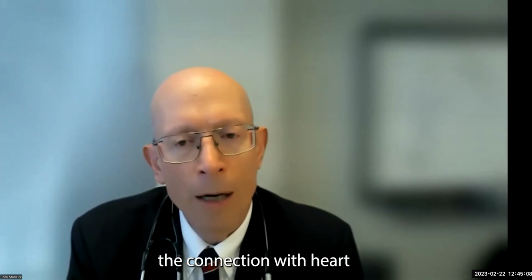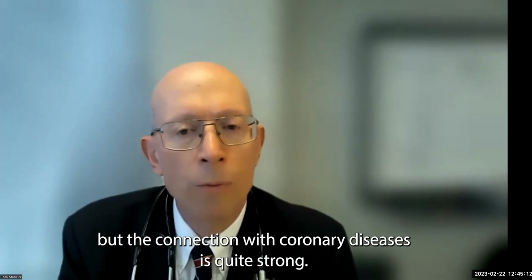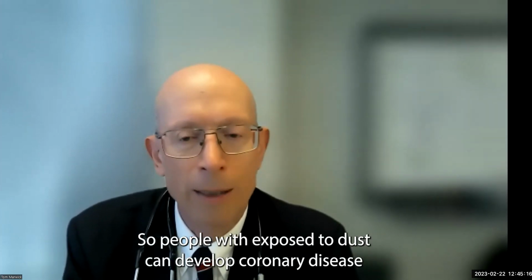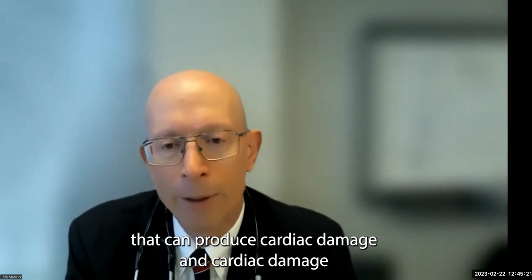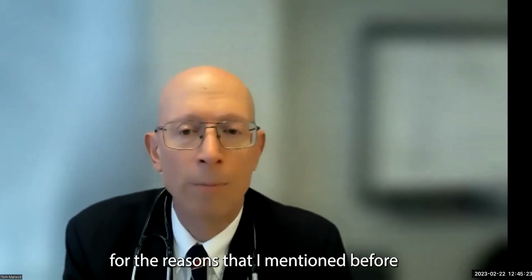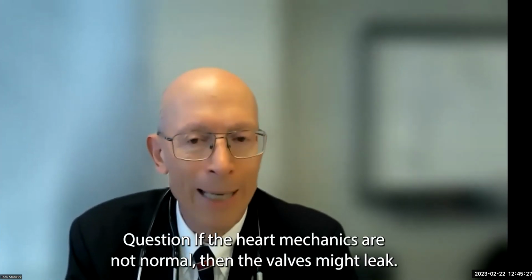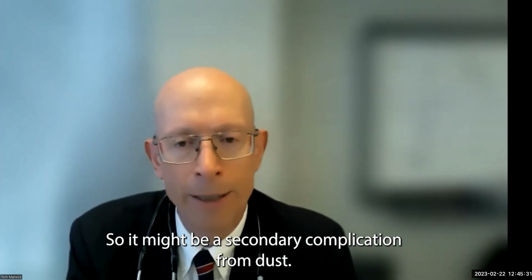The connection with heart valve disease from dust is not very strong, but the connection with coronary disease is quite strong. So people exposed to dust can develop coronary disease that can produce cardiac damage, and cardiac damage for the reasons that I mentioned before in relation to the hypertrophic cardiomyopathy question. If the heart mechanics are not normal, then the valves may leak. So it may be a secondary complication from dust.